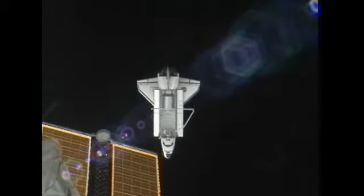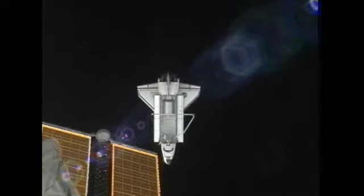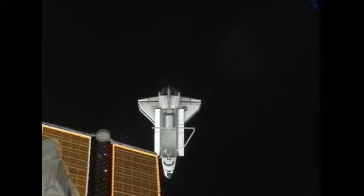Flight engineer Ron Garan admiring the view of Atlantis. Chris Ferguson responding. Doug Hurley busy flying Atlantis at the moment. The orbiter is behind the International Space Station. We're about 6 minutes away from the first of 2 separation maneuvers.